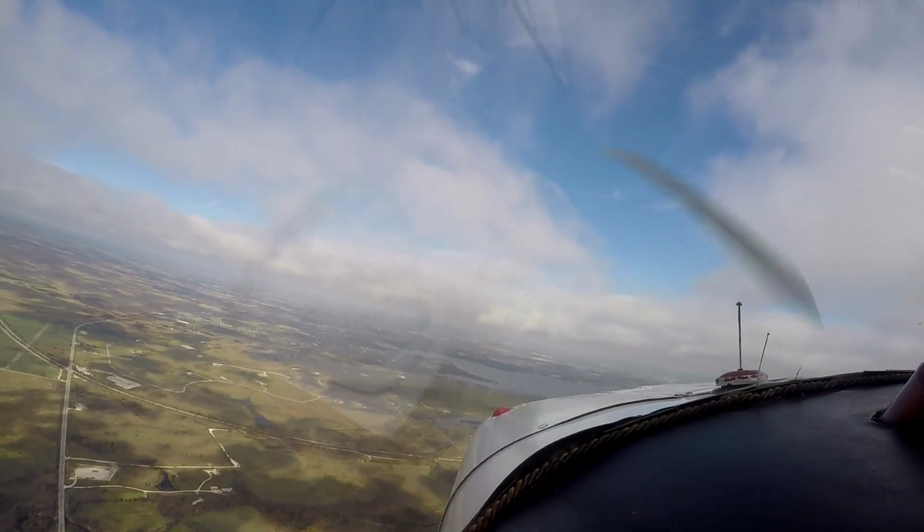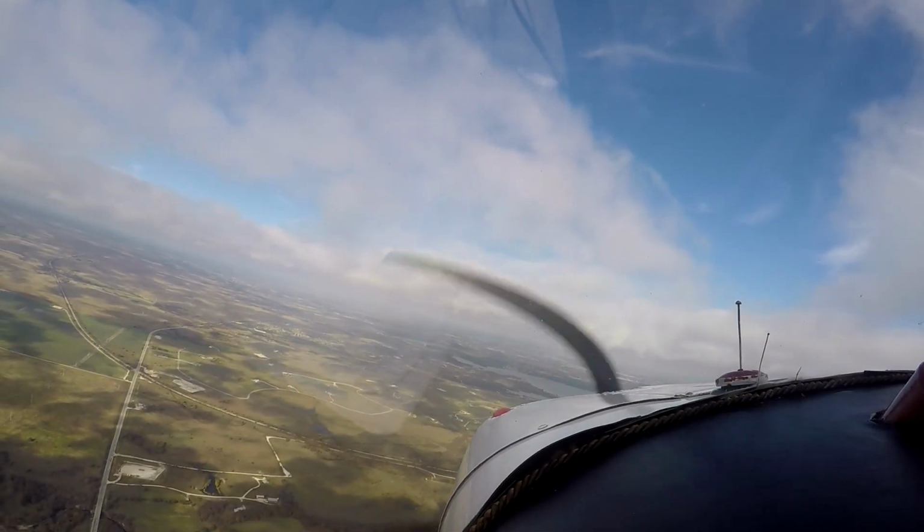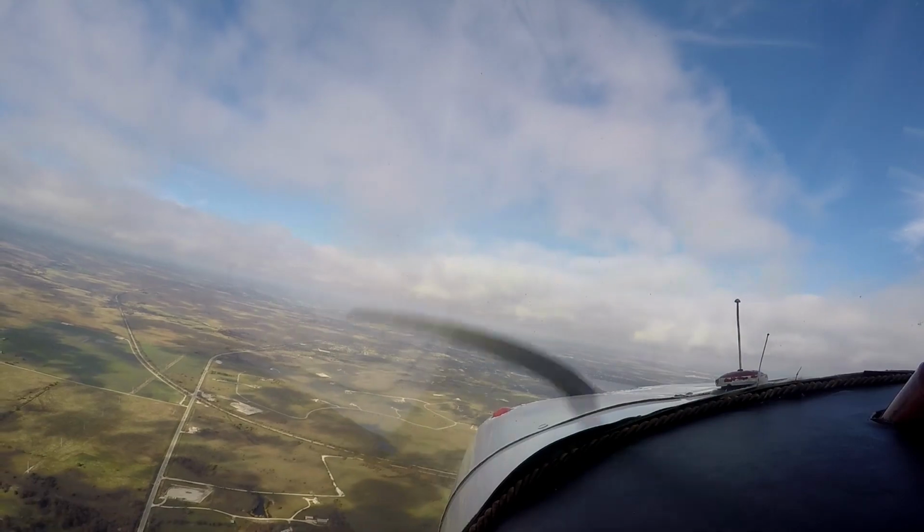Now look back at where the green field is. Not anywhere near it now, are we? It's pushing the stick down.